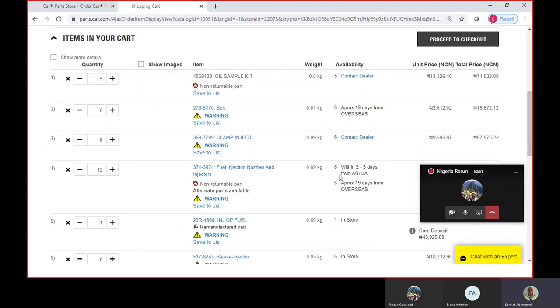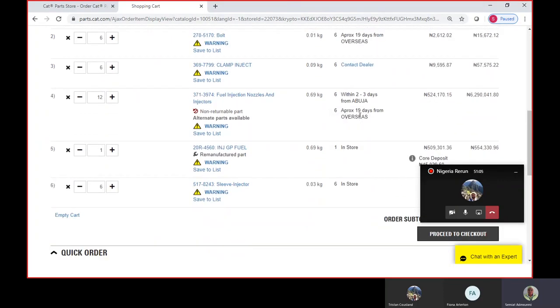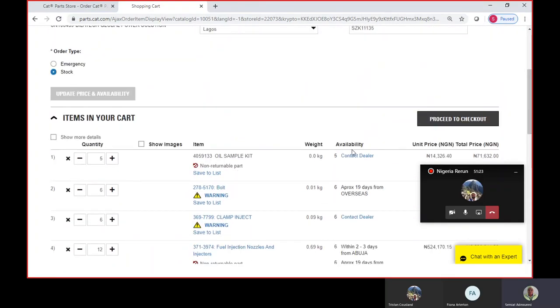Look at this, fuel injector nozzles. We order six. And in our Abuja branch, we have six. So within 2 to 3 days, the six in Abuja will arrive to Lagos, while the remaining six will arrive from overseas in 19 days. And we can see that for this fuel injector group, we have one installed in Lagos. We request for one, so that we have it in stock. Then the injector sleeve, we also have it in Lagos. You can see.